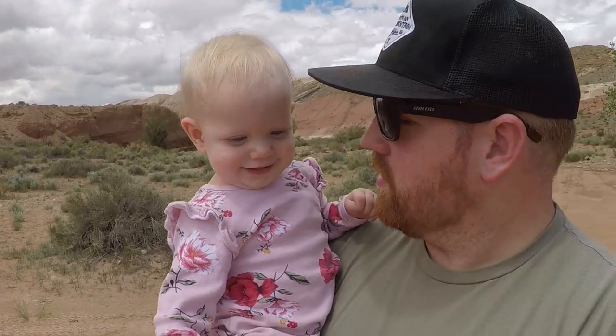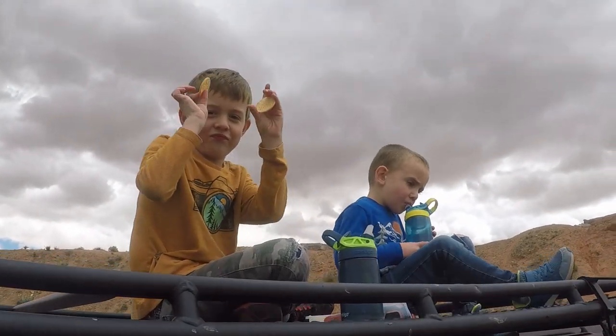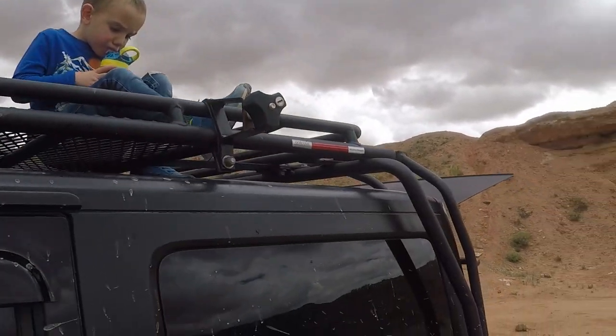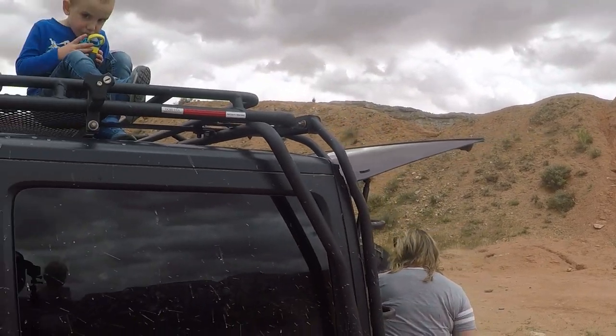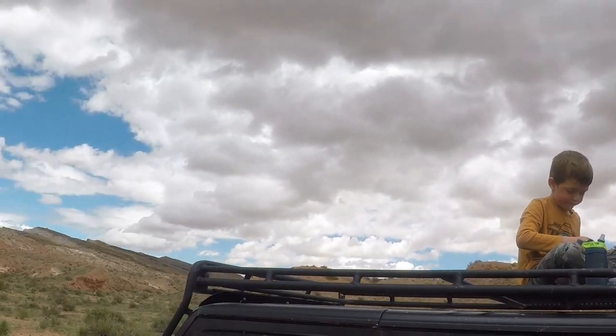Can you say hi, Charlotte? This is Charlotte's second trip. Hopefully she sleeps a little bit better this time than last time. Having a little lunch break, and the boys are in their favorite spot to eat, up on top of the roof rack. And we're having Lunchables. Gourmet Lunchables. And it's raining.